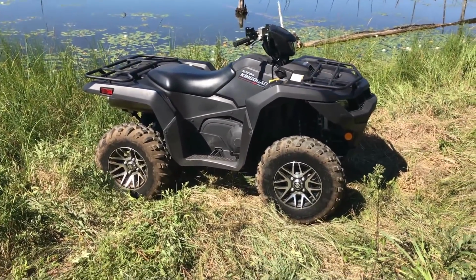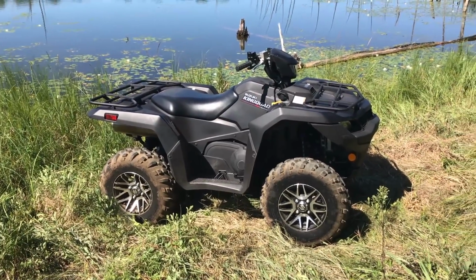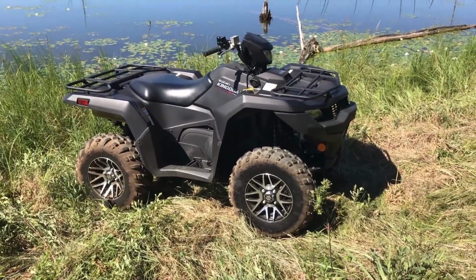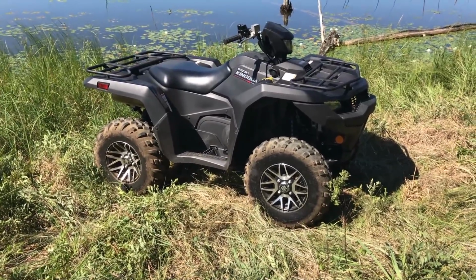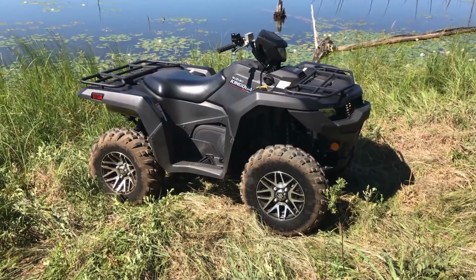Style-wise, this is not going to lose out in a showroom battle. This thing is really, really pretty looking. It's got nice features, and they've done their homework. I know there's going to be people out there who say, yeah, but it's very similar travel. The frame is almost identical. The motor's really not all that different.